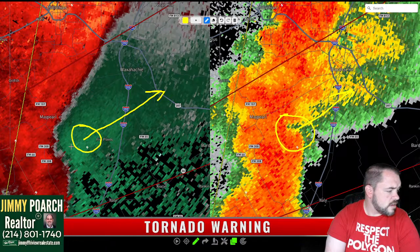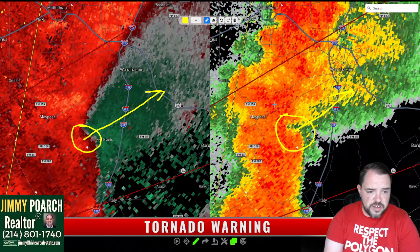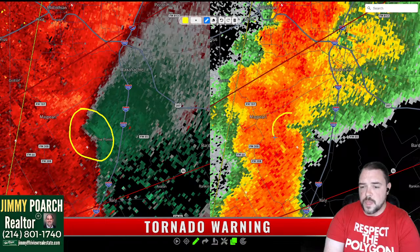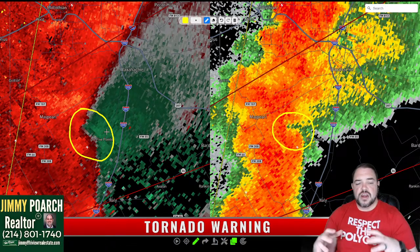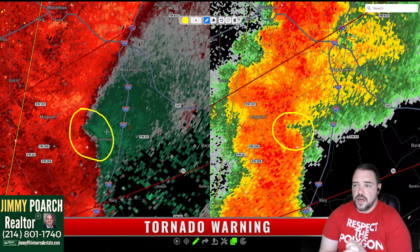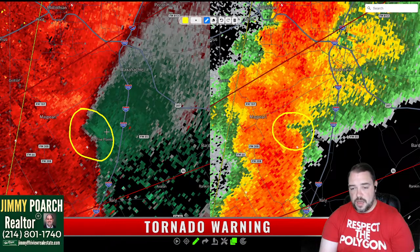Let's see. Okay, and I'm taking in some different aspects of information here. So right in here, right where you see this notch, this is the area that we're watching. And it looks to me like this may not necessarily be the tightest rotation. So that can be a bit of a good sign. Just generally speaking, that can be a positive sign in response to watching this rotation.